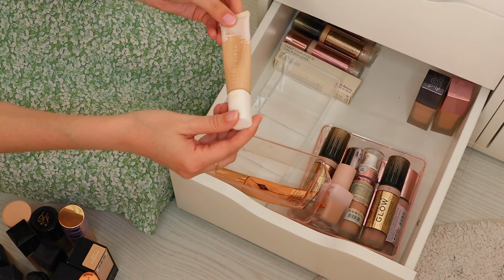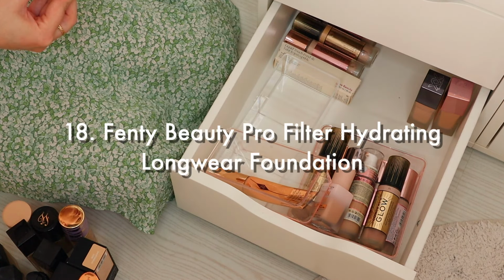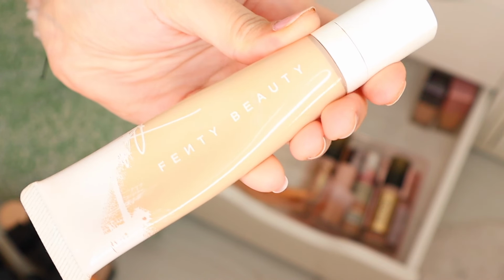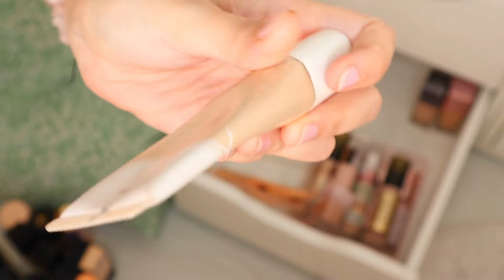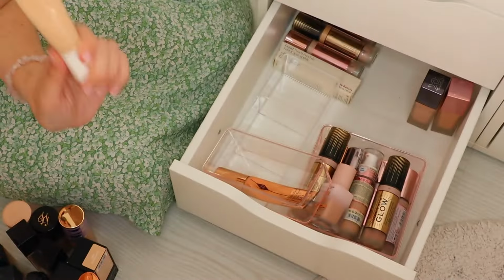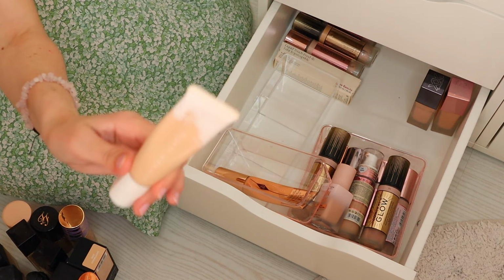So this is the Fenty Beauty Pro Filter Hydrating Longwear Foundation. I actually really like this, and I would say that I'm really soon finished from using this foundation. So I will be keeping this for that reason, to finish it off. But I also really like this foundation.